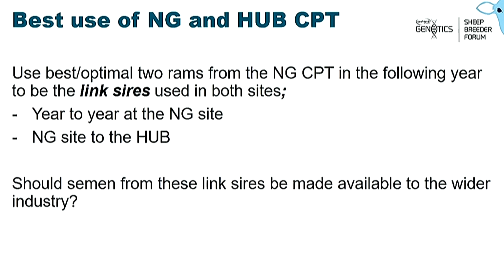And this is the question that Julia posed. Should semen from these link sires be made more available in wider industry? And I'm sure I'll get some feedback from that. I think we're sort of going on that track, aren't we? Because the link sires could be chosen a bit earlier than the expression of interest, for example, I suppose. Yep.